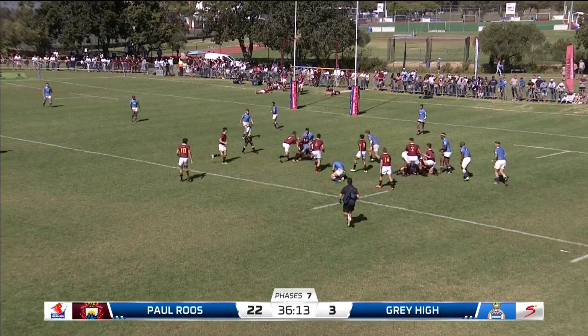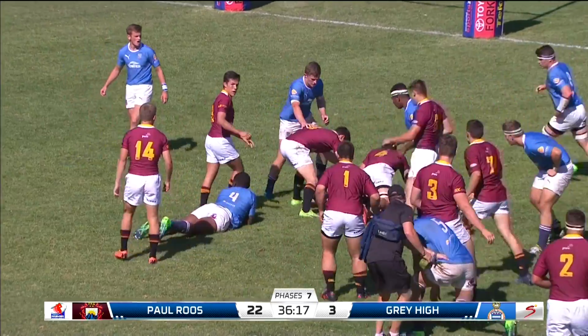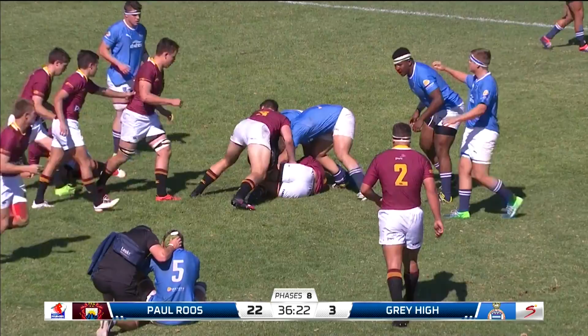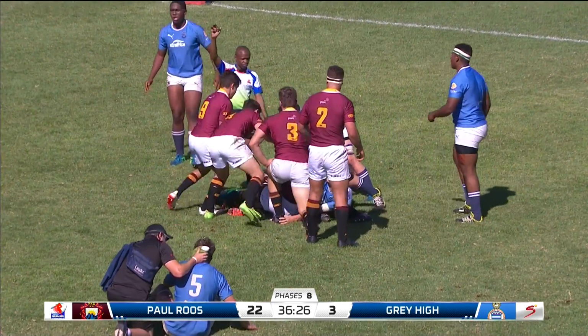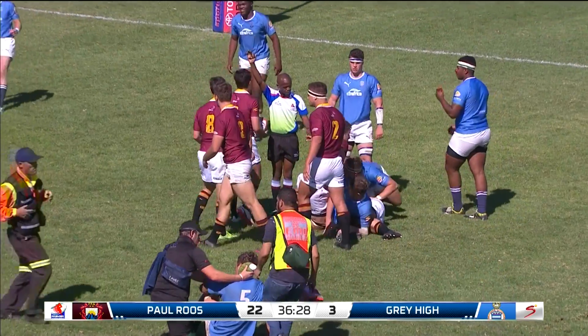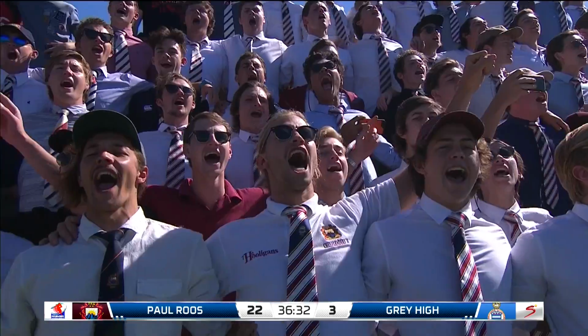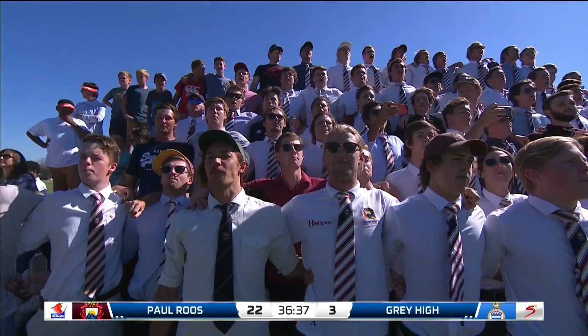Charging through the line, Botha. Short pass off the ruck. Surely that man is still held on the ground. He's placed back. Short ball to Robbie Rogers, who's well met in the tackle. Men over the ball from Grey. Confident they've got there, but it's a penalty against them. You first came on the side and straight off feet. The penalty goes against you.